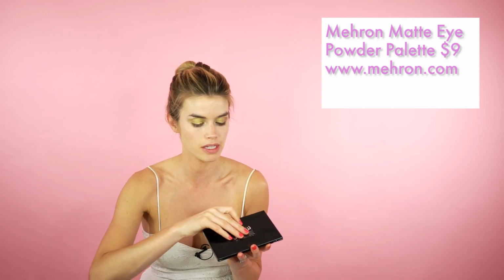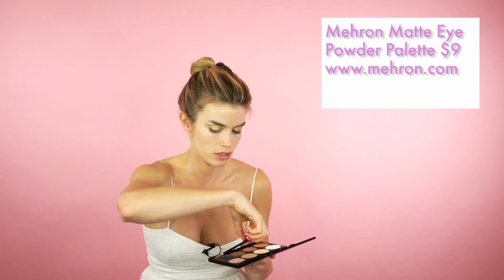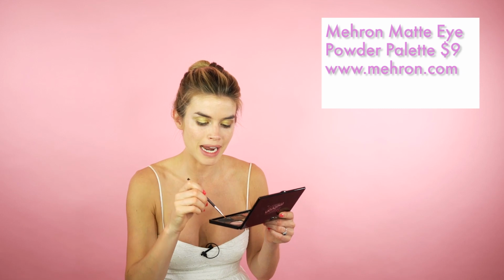Now I'm gonna add onto it and I'm just gonna shade it in a little bit with some eyeshadow. And I'm gonna use, again, a Mehron product. This is their eye powder palette and it has some really lovely kind of neutral colors that I'm gonna sort of use to blend in this bold gold color. So I'm gonna get the little brush that comes with it. And I'm going to use the black shade along the lash line.